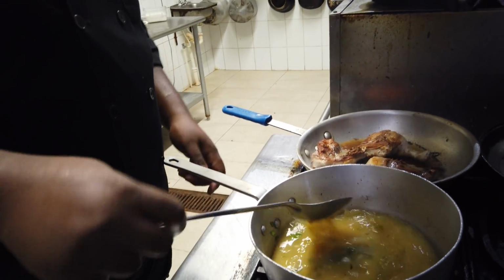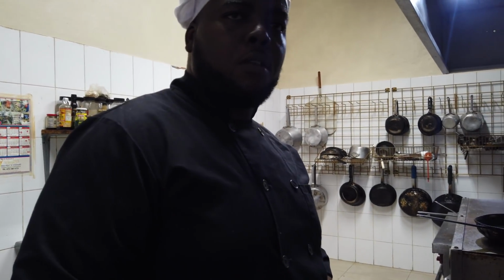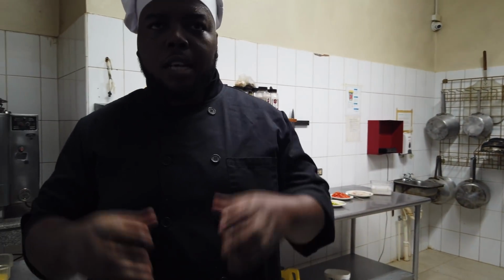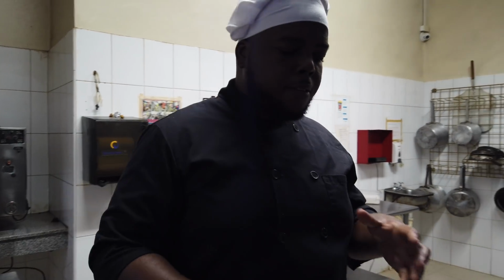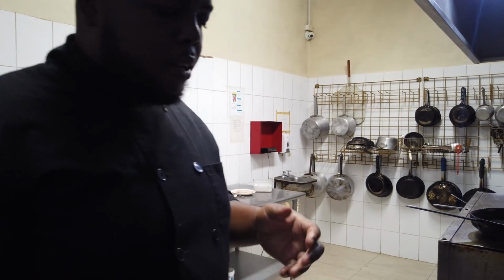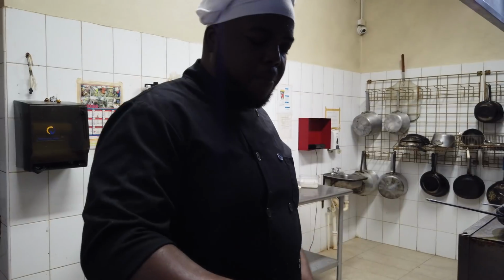So a dish like this, how long does it normally take to be prepared? I mean, on a busy night, how do you juggle everything? Usually, we have it on the 5-course menu. So if we have 100 persons in-house on the meal plan, we have 2 options for it: land food and seafood. So we kind of balance it. And that's on the meal plan? Yeah, on the meal plan.